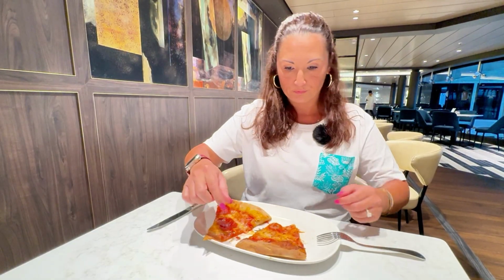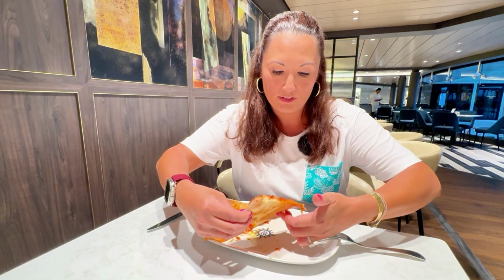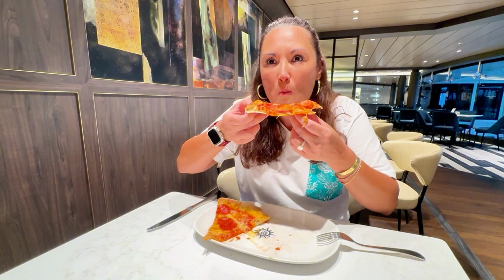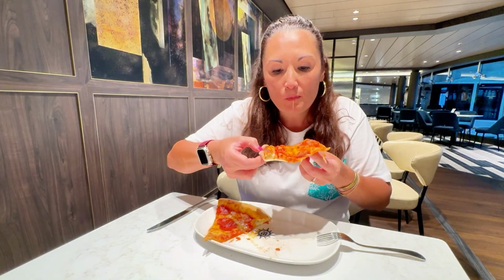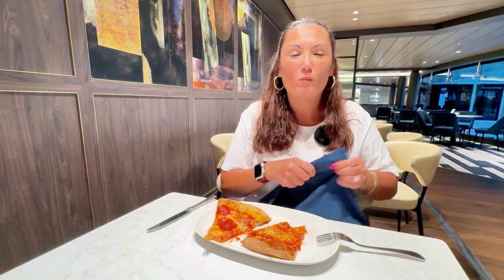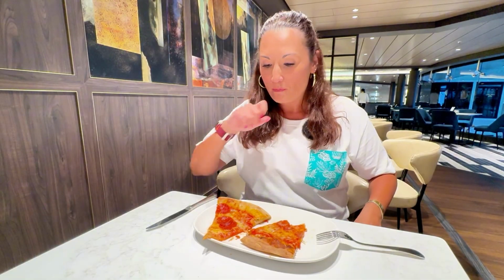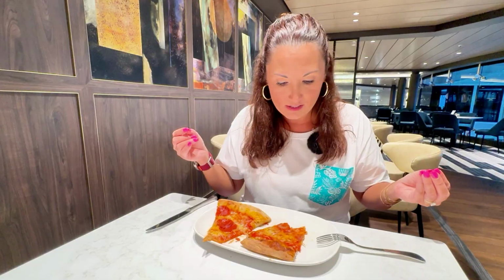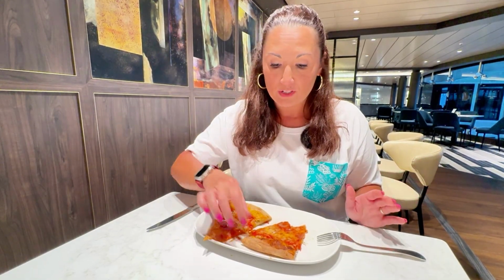Now try that crust. All right, let me maneuver this. You know what would be cool? And MSC, if you're watching, I'm sure a lot of people agree with me. Maybe a stuffed crust is in your future. Huh? Wouldn't that be epic? This is so not stuffed crust. This is a lot of crust. The crust is really good. It's flaky. It's thin. It's light. It's a really thin crust pizza, all in all. But the crust is really good.